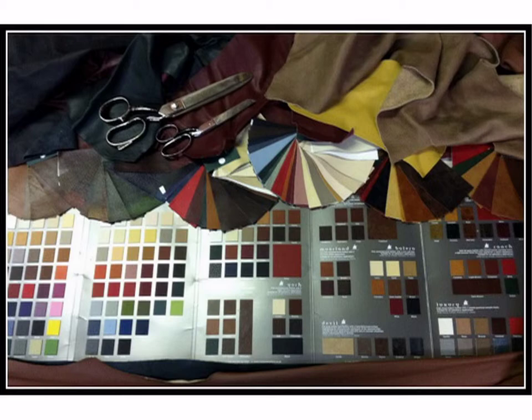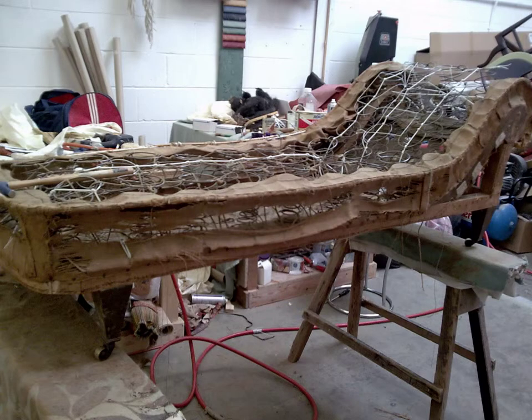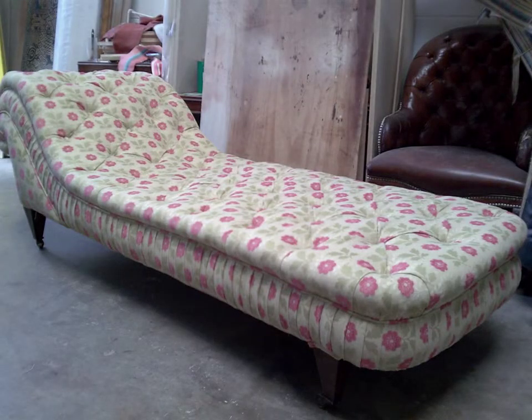Timeless Interiors doesn't just create new furniture for you. Timeless Interiors can repair existing furniture to make it brand new again. We work with all types of material including traditional upholstery with horsehair.